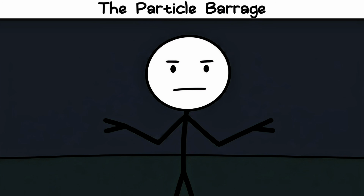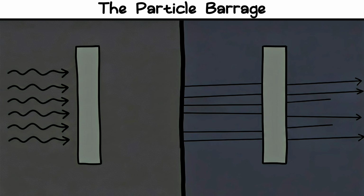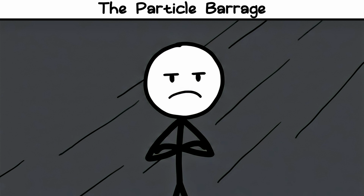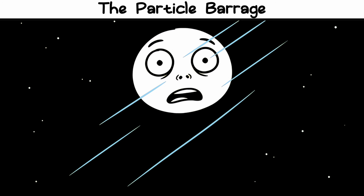There is no material that stops high-energy cosmic rays. Lead stops X-rays. It does not stop these. A wall of lead several meters thick reduces the incoming count marginally. It does not end it. The particles moving through you right now have been traveling across the galaxy for thousands of years. Your body is the latest thing in their path.